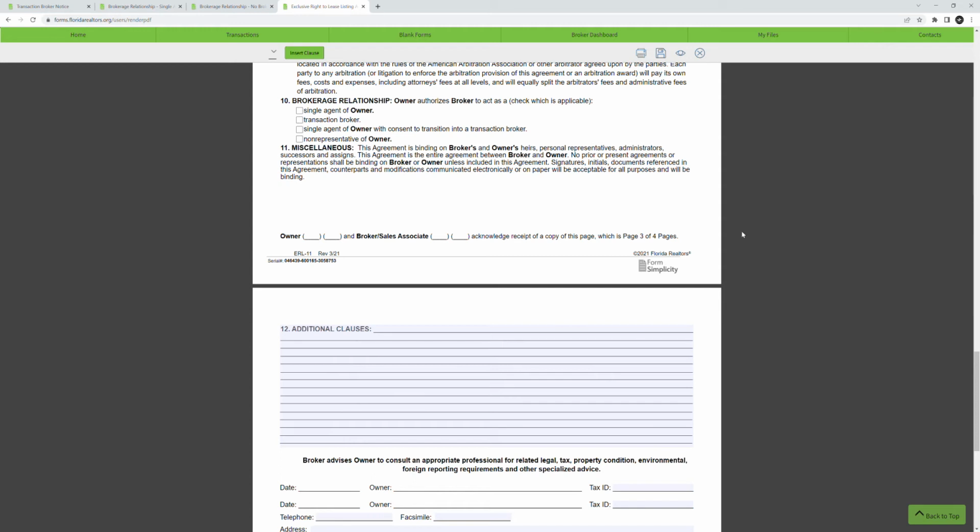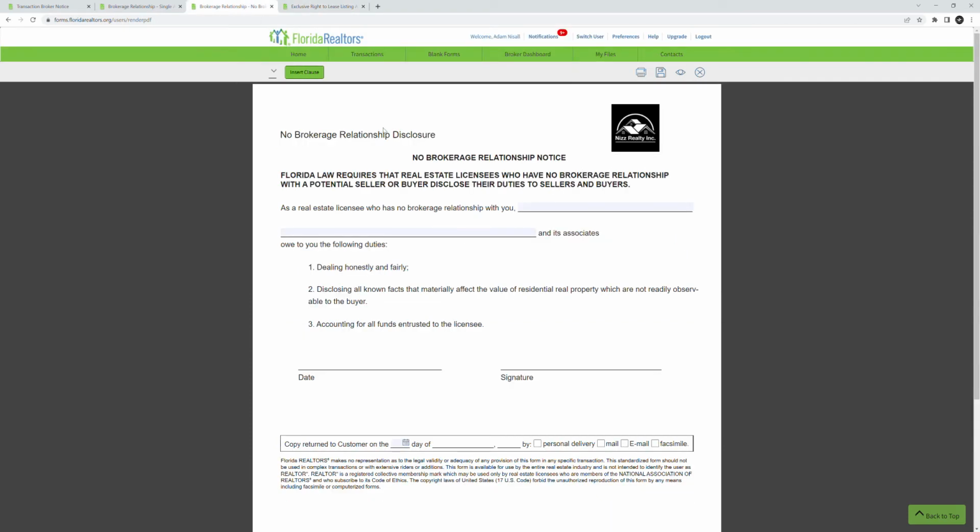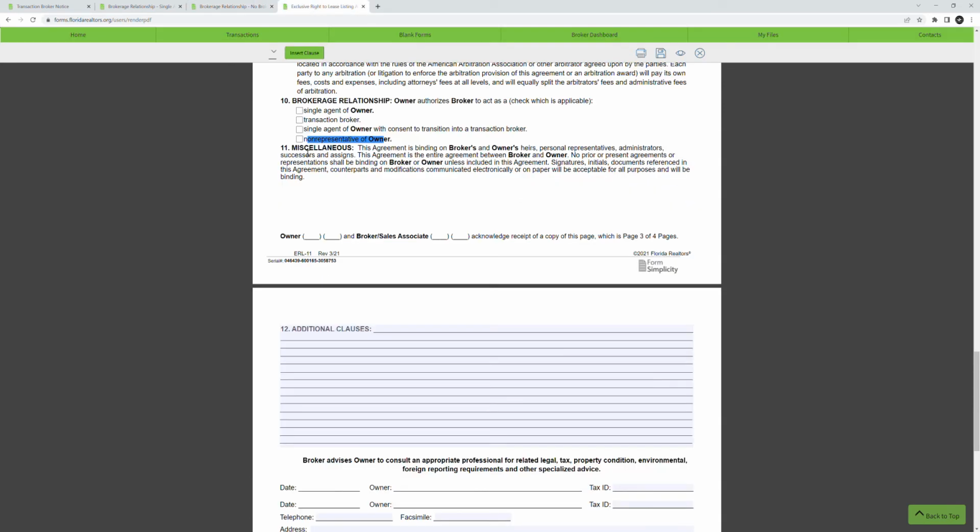So, as you can see with this document I have pulled up, it talks about the brokerage relationships here. Now, you have the single agent relationship, the first one. You have the transaction broker, which is the relationship that I highly recommend that you always operate as whenever possible. You have a non-representative of the owner down here. That's also known as a no brokerage relationship notice, or no brokerage relationship, as you can see there. And this is not a different relationship, but you have the single agent with consent to transition into a transaction broker. That means you initially start off as a single agent relationship, and then you could transition into a transaction broker if a buyer contacts you.